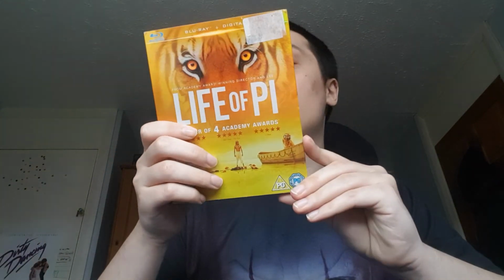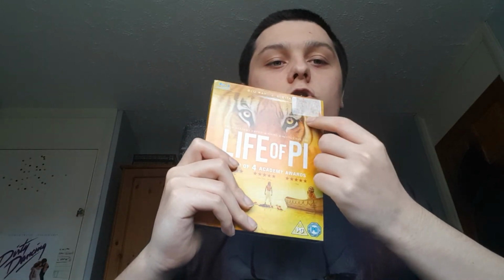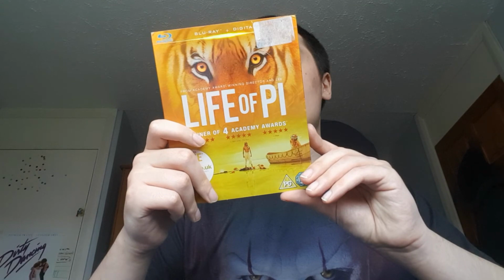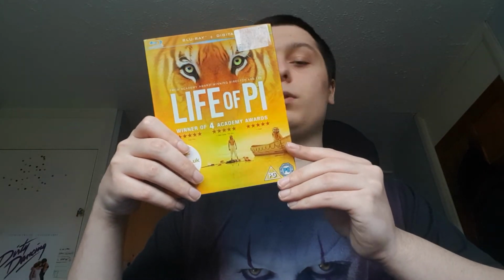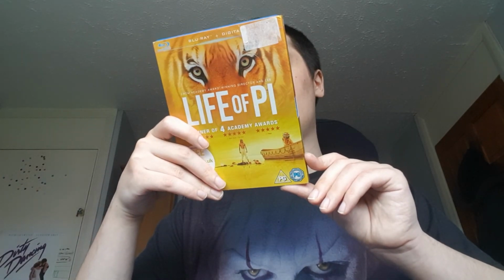Next up is Life of Pi, which I remember going to the cinema to see. I've not seen it since, so I definitely need to check it out again. But it's got a nice slipcover. Shame about the sticker residue, but that's what happens when you leave your stickers on and never take them off. But yeah, from what I remember, this was a good film. But I would like to check it out again. I've heard it's good in 3D, but I'm not a 3D person, so I'm not really interested in that. But yeah, I'm sure I will enjoy this, but at some point I will upgrade to 4K. Don't know when, because I've heard that the difference between the 4K and the Blu-ray is really good.